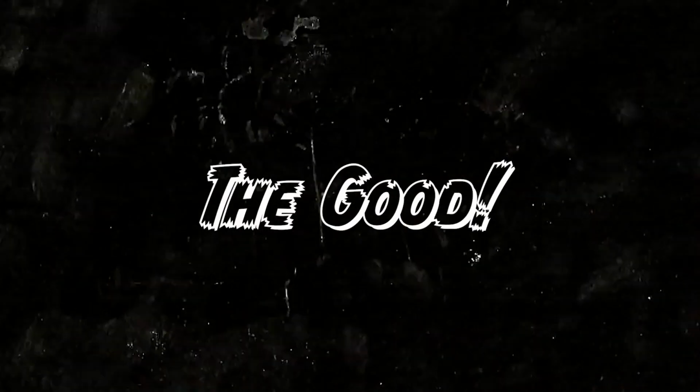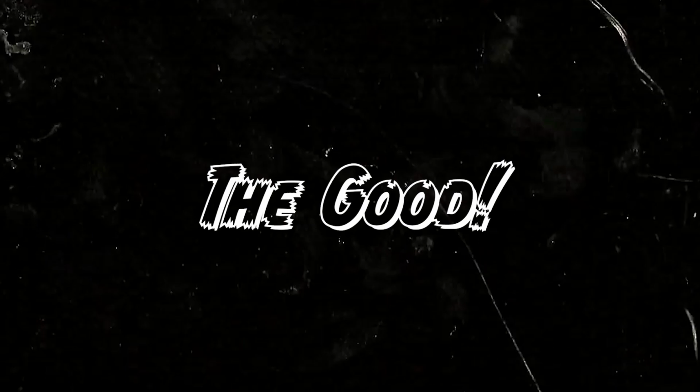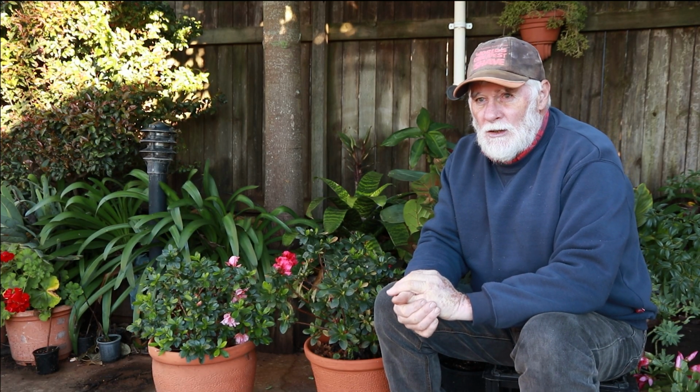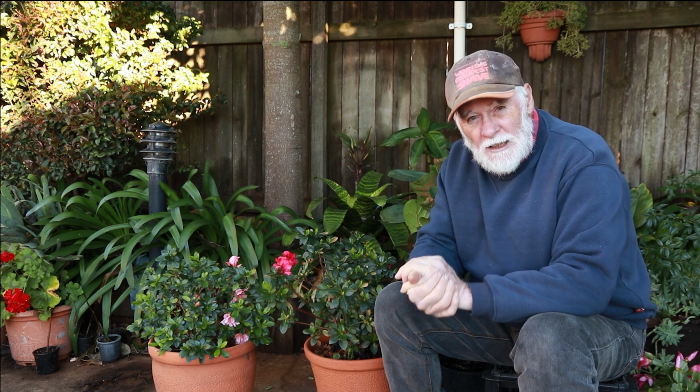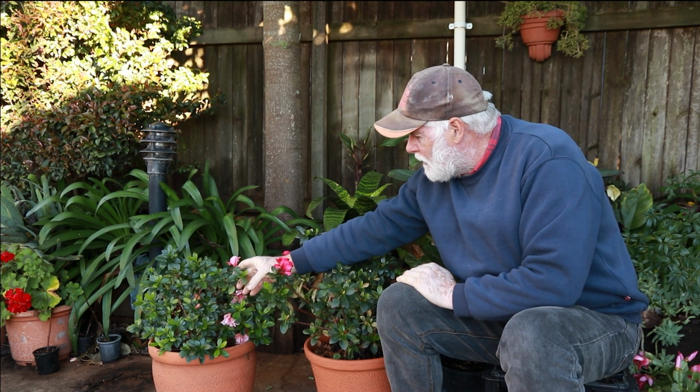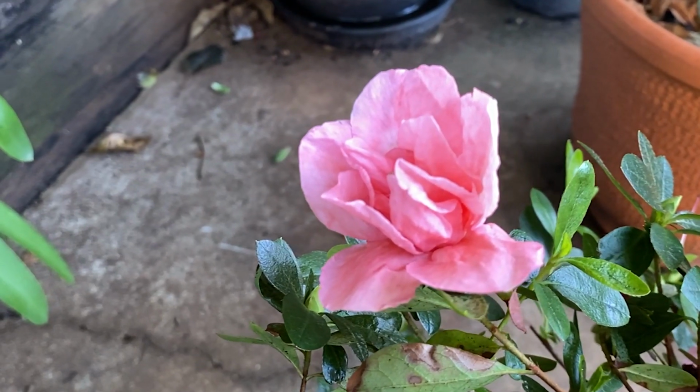So this is the good. And I actually took these cuttings a year before the first propagation video I made, in 2019, February. I'm pretty sure this is the Dancer, which is an azalea I've always liked.